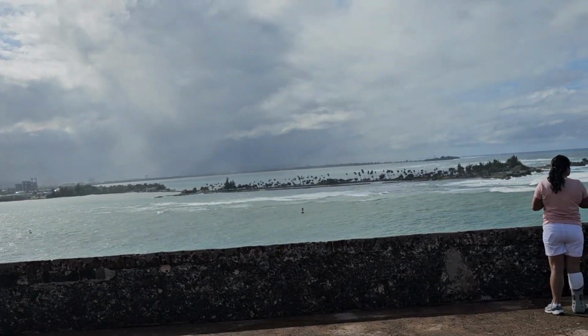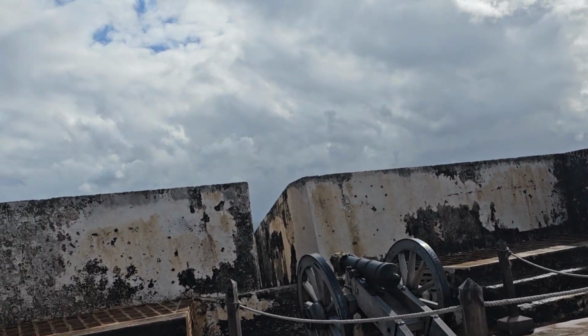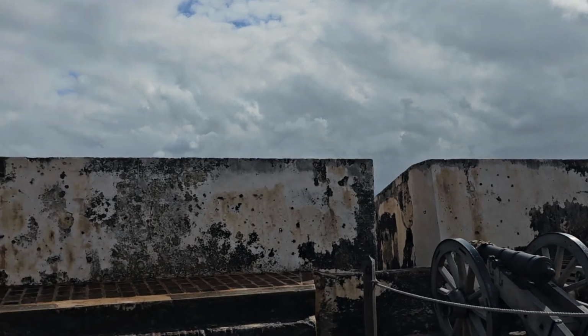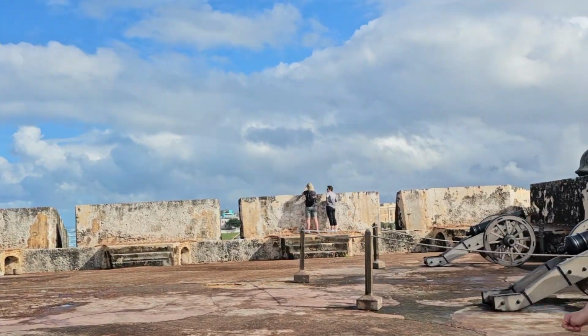And it's important to stay hydrated because this is winter. We are in the middle of December, almost at the end of December, but it's pretty hot even now. So do not forget to carry a bottle of water.